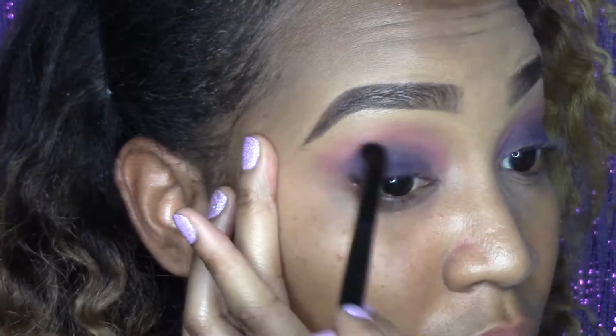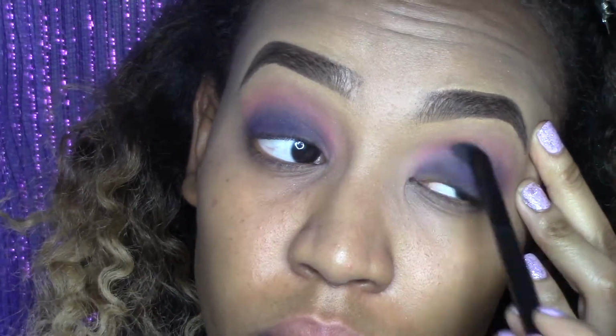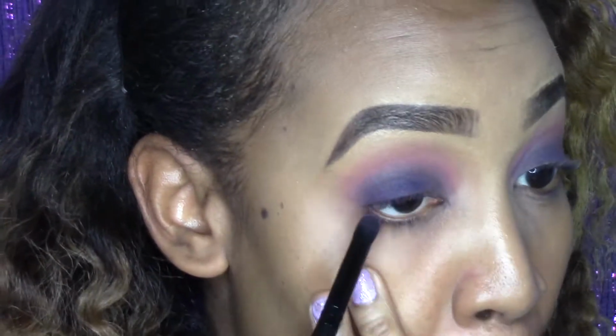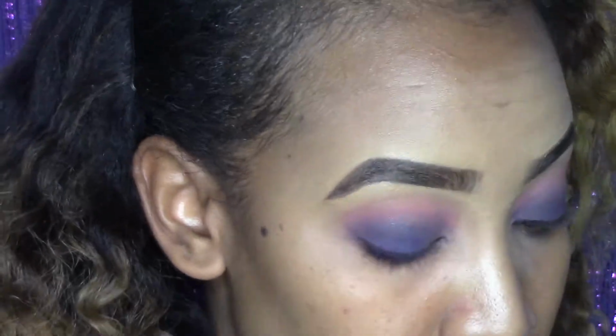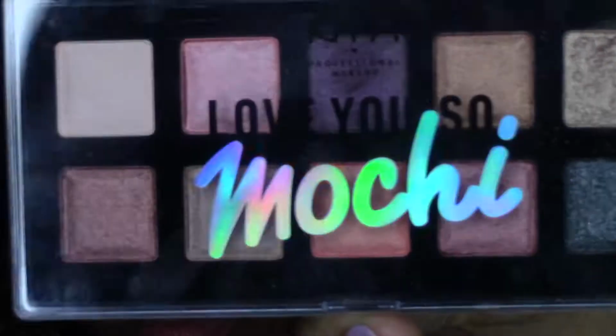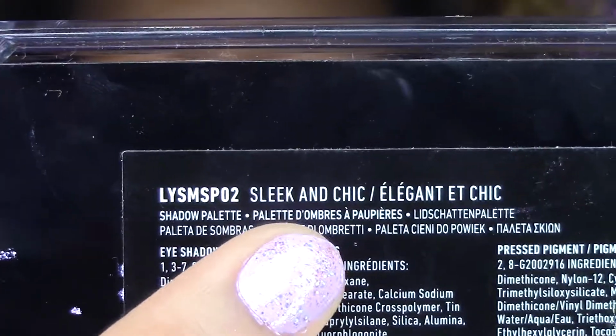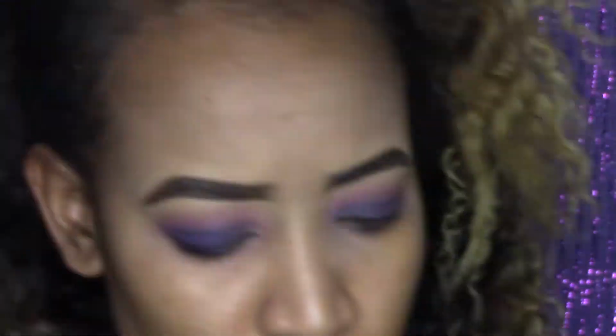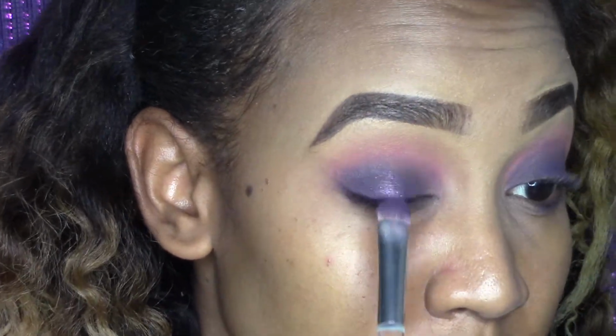Then I made sure to go in with this mini contour brush and just blend out, blend out, blend out, and smudge out the color along my creases and add some color on my waterline or lower lash line. Next, I'm going to go in with this Love You So Mochi palette, the Sleek and Chic version. And I'm going to go with the other side of the brush, wet it a little bit, and I'm going to use this purple shade in the middle of my lid.